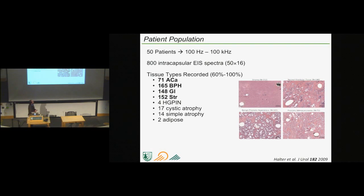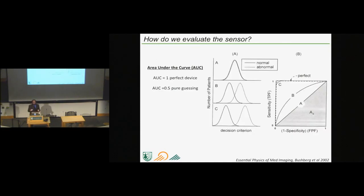And we ended up looking at a total of 71 cancer specimens, 165 with BPH, 148 with glandular tissue, and 152 with stromal tissues. And those were the four main tissues we were looking at. And we had some small other tissues as well, but they weren't actually included in the analysis because of the small numbers. And so quickly want to say, how do we evaluate the sensor?